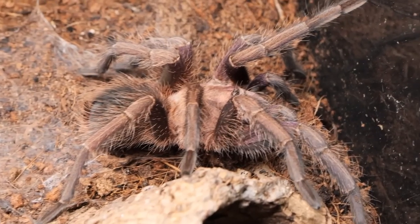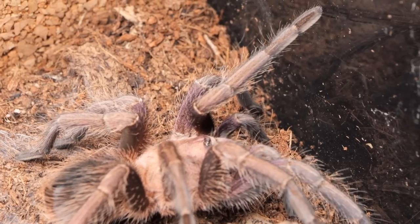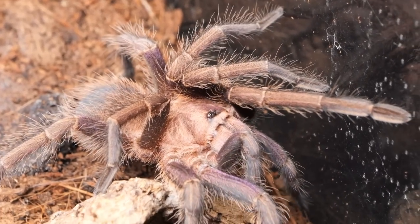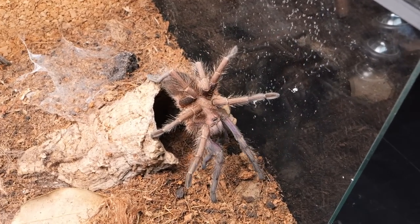Next tarantula. It will be this Phormictopus species, Dominican purple. And finally, after her last molt, I can finally see why it is called purple. You see, her legs are kinda purplish. You see that nice purple tint on top. It actually makes sense to name it purple.